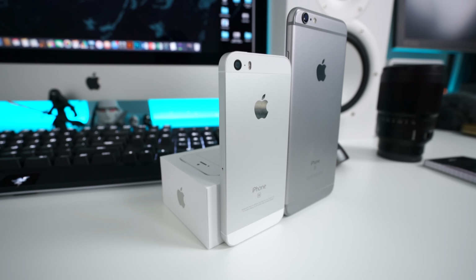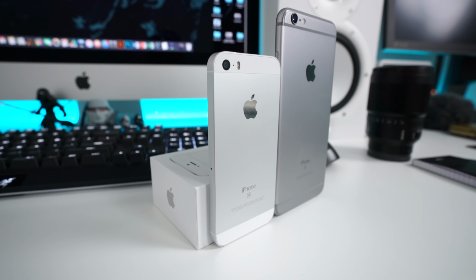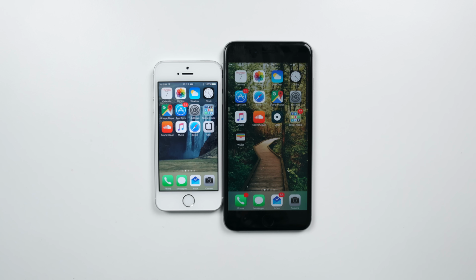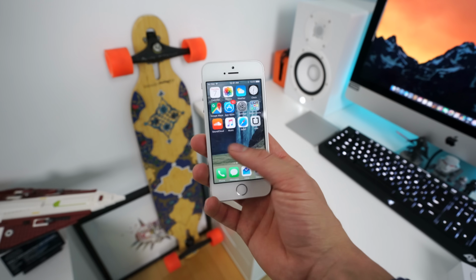But the SE brings back so many things that I love and miss from the iPhone 5/5S lineup, like chamfered edges, just make sure they don't get scratched, it always looks nice brand new, and that form factor though. Look at that compared to the 6S Plus, it just is so tiny. It can completely fit into your hand, and for once, I can actually use a phone properly with one hand.